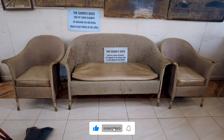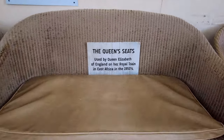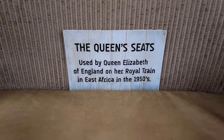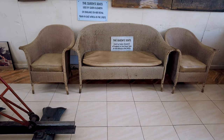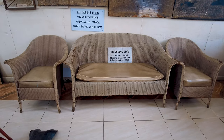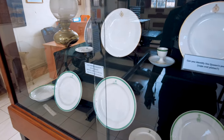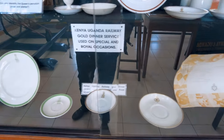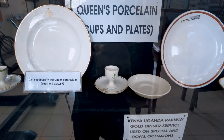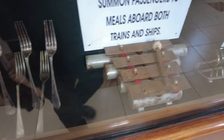These were the seats of the late Queen Elizabeth. Yeah, so they were being used on her train. I think when she visited Kenya, when she was about to be named the Queen, or I'm not sure about that, yeah. So these were the cutlery items that were being used on the train. So you can see the Queen's porcelain cups and plates. Yeah, some quite good designs.